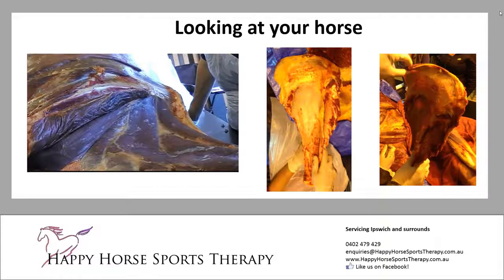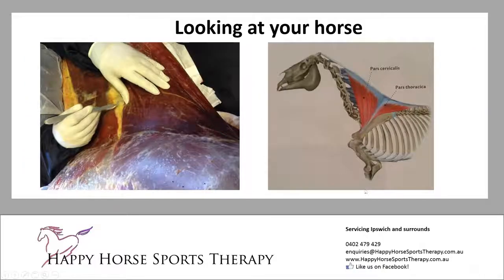Okay, let's move on to the next one. We're still on dissection photos, folks. So now we're going to talk about the trapezius muscle. The trapezius muscle comes in two sections, the cervicus portion over the neck and the thoracic portion over the withers. The function of the trapezius muscle is to elevate the scapula and draw the shoulder forward.